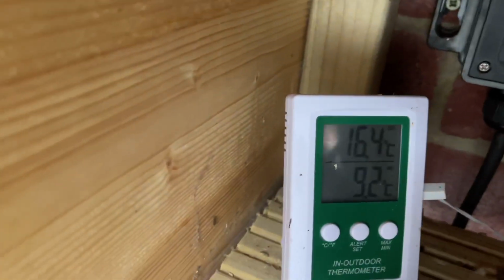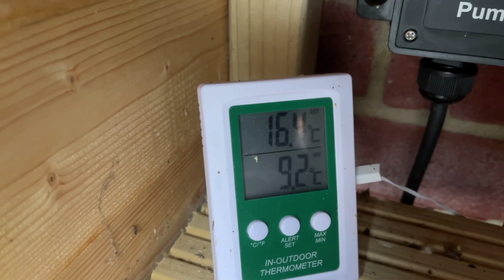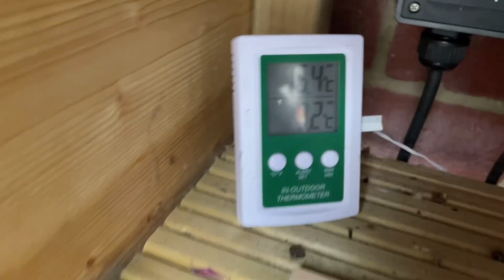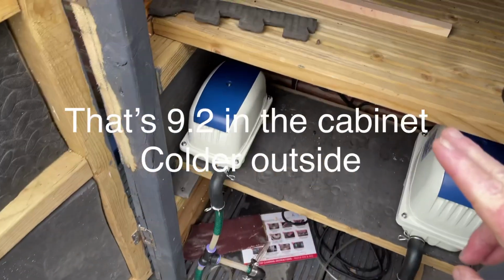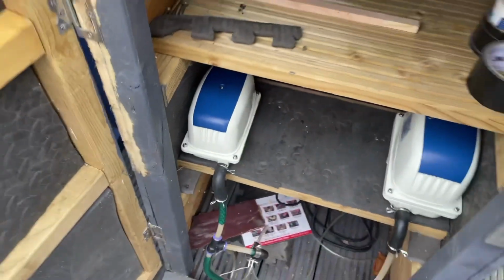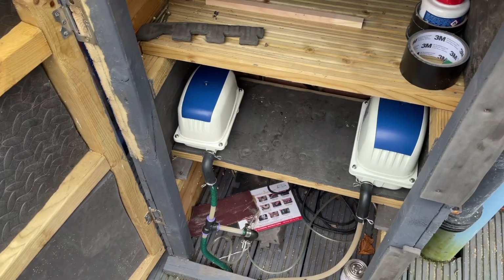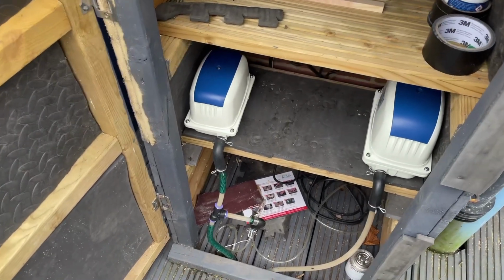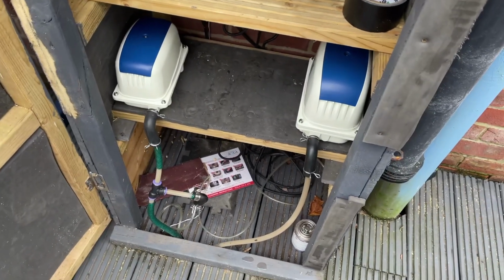As you can see, 16.4 in the pond. Today's lovely and toasty and warm, 9.2, but to be honest with you, it doesn't feel like 9.2. And can you hear both the pumps still working? Nice quiet drone, not like the old ones I had. So week three into these, well happy with them as well.